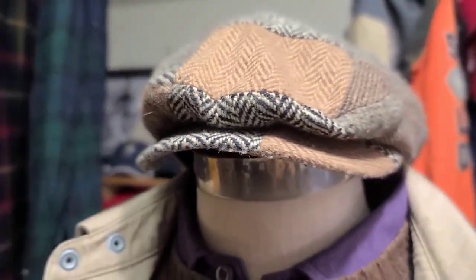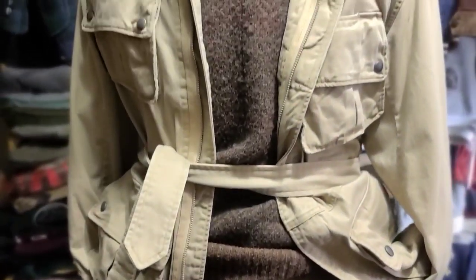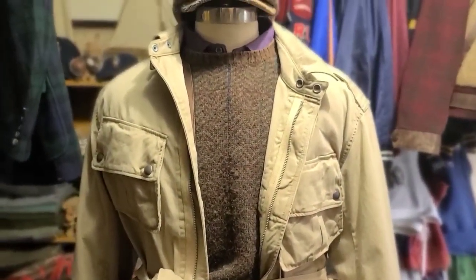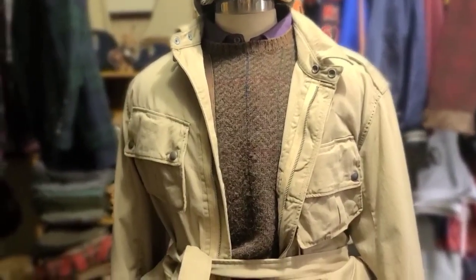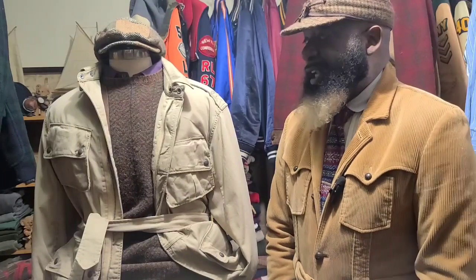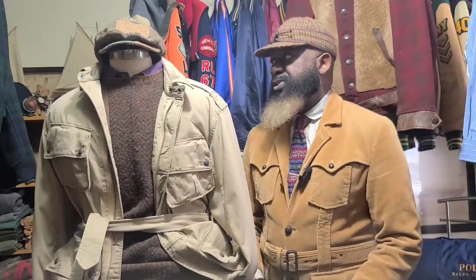All right. And then we just finished the look off with the Rugby Ralph Lauren patchwork wool tweed driver, just to, you know, say to the shoes, hey man, I see you. I see what you're doing. This entire look, man, is fantastic. And like I said, there are 5 amazing pieces on here.